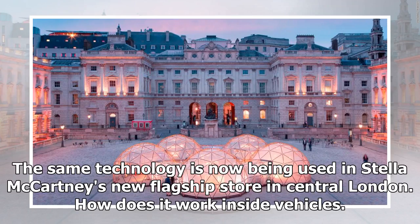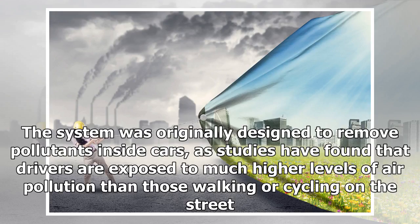The same technology is now being used in Stella McCartney's new flagship store in central London. How does it work inside vehicles? The system was originally designed to remove pollutants inside cars, as studies have found that drivers are exposed to much higher levels of air pollution than those walking or cycling on the street.